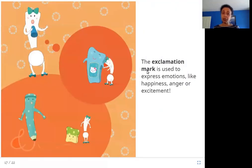The exclamation mark is used to express emotions like happiness, anger, or excitement. So what is the purpose of the exclamation mark? It is about showing some emotion, whether it is happiness or excitement. So if you are saying something in an excited way, let's go and play, what would you put at the end of that sentence? You would put an exclamation mark like this.